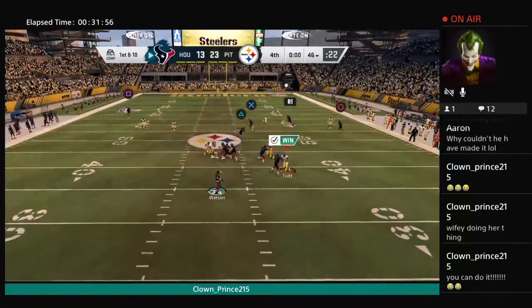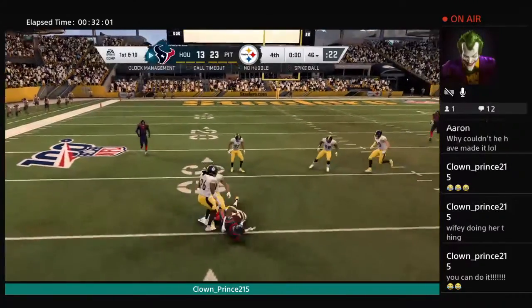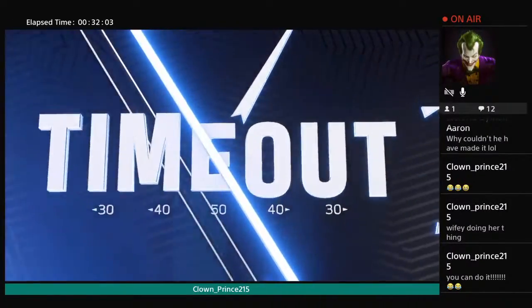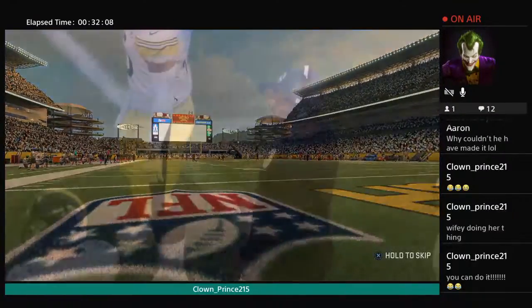One last throw here for Watson. Open man, the tight end falls. And he takes this one down almost all the way to the 30. Now the Texans will burn the first of their timeouts.